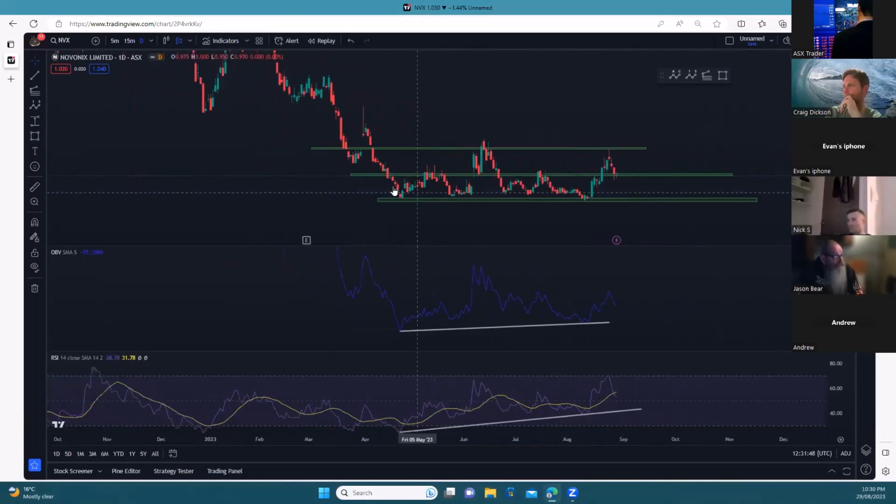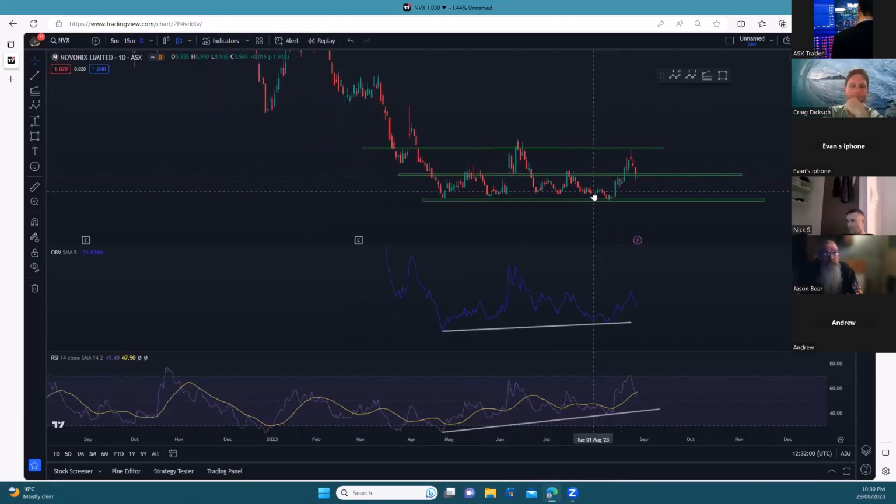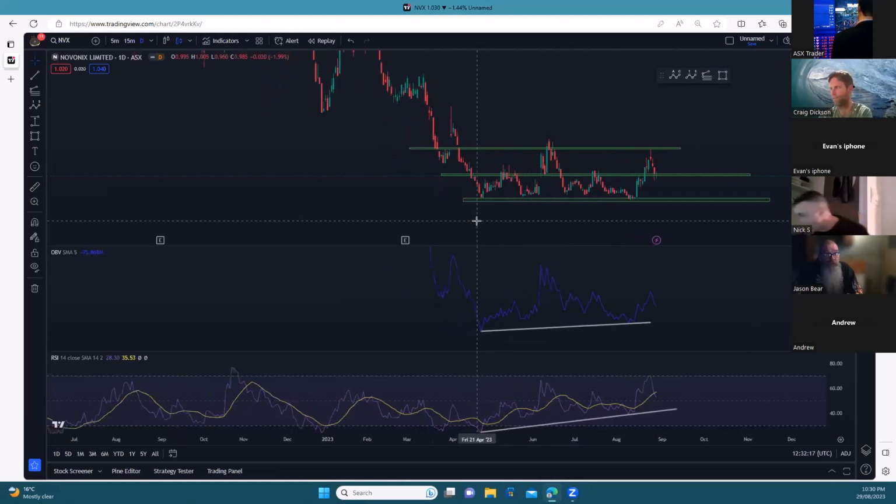So at the moment it's in a sideways trend. It needs to get above $1.20, $1.25, and it must hold above that 90 cent zone. But this thing could trade sideways for a little while, so we just have to keep an eye on it. For whatever reason, someone believes its value at that 90 cent zone. It's in that graphite battery space that everyone loves. They've got A grade quality stuff that no one's got.